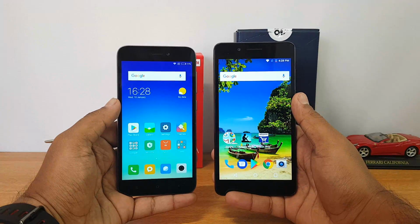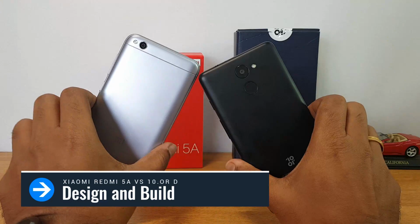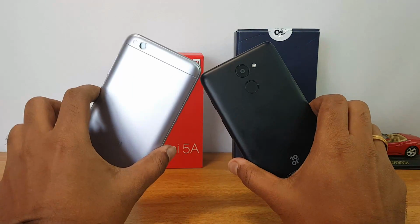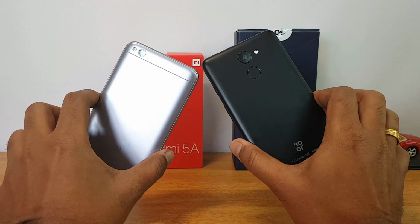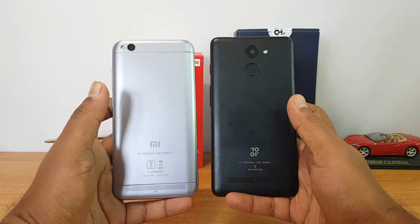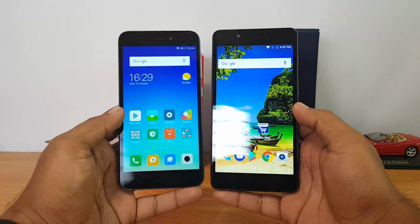So now let's go into the detail aspects. Let's first have a look at the design and build quality. So design wise, you can see that the Redmi 5A is a better looking device out there. It has slightly better finish, and overall design looks pretty good in the budget segment. While the 10RD does not offer anything new in terms of design. It looks a bit dull when compared to the Redmi 5A. So our choice in terms of the design will be the Redmi 5A with a slightly better build quality and overall finishing. The power and volume keys are on the right side on both the phones.